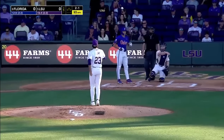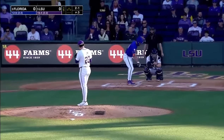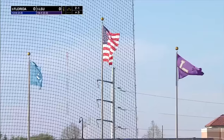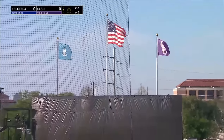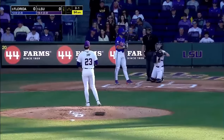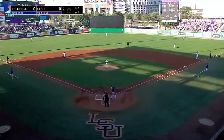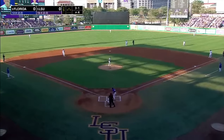The wind could be a factor. It's going to aid balls hit to right field, but it's going to hinder balls hit to left field. It's blowing pretty rapidly from left to right. There is a shift on the first hitter. Milam, the second baseman, is way out in right field. He's in the sunshine. The other two infielders on that side are in the shadow.